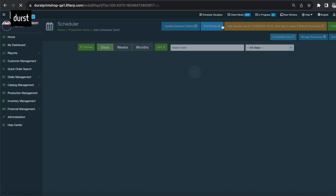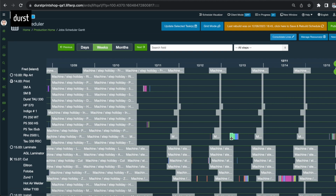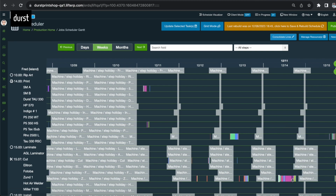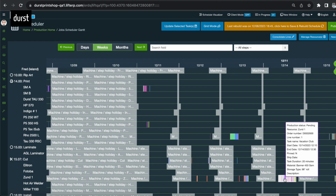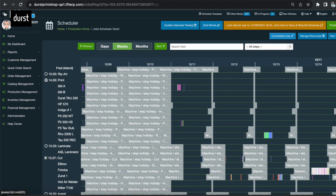Massively selecting a lot of different tasks on the Gantt mode has also gotten a lot easier to do. It's always been very easy to use Control-click to select a bunch of different tasks together. But when you have a wide range, and some of them maybe are really small, low amount of times, now you can hit Shift-click and easily select a range and move that whole range to another machine or to another time.